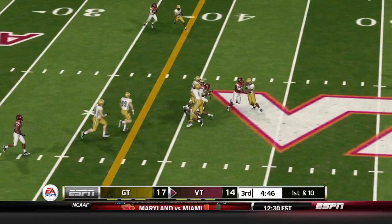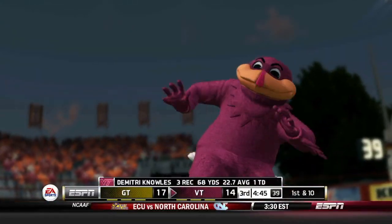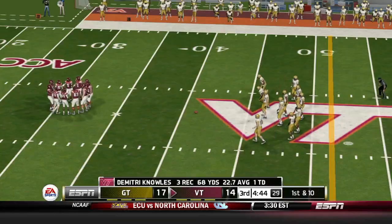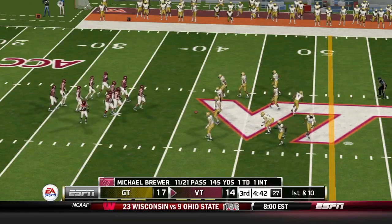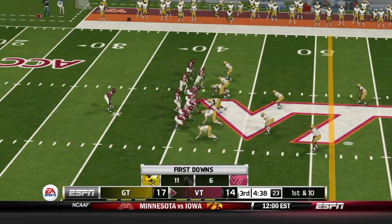Quick out to his receiver. Tackle at the 41-yard line. He looked pretty cool back there. Even with the outside linebacker blitzing, he made an accurate throw, and the result is a new set of downs. First and 10, ball on the 41.